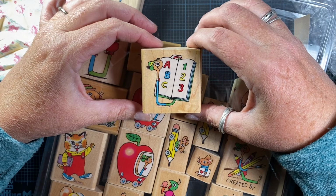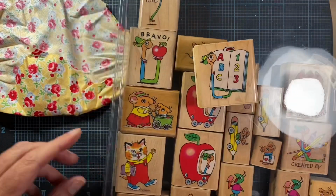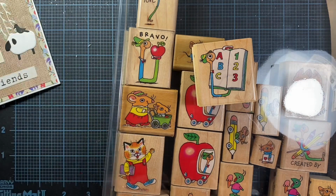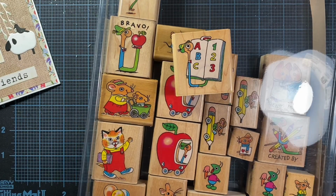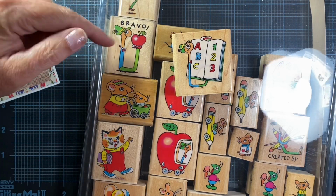Oh my gosh. Oh, Elise, thank you so much. This is a perfect addition to my little collection, and I'm so appreciative. I'm like speechless. I don't even know what to say other than thank you, thank you, thank you, thank you, thank you. Bravo! I'll say bravo, bravo!